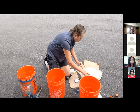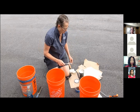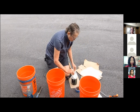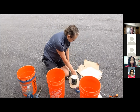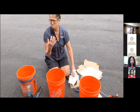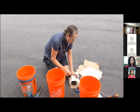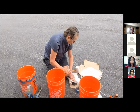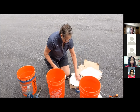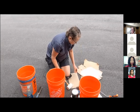Okay, now we want to cover up this paint can. So I'm going to put the lid on, and cover it with a paper towel, just in case there's a little excess paint, so it doesn't spurt back out at me. And then just use a rubber mallet. You can use a hammer too. I have a rubber mallet, so that's what I'm going to use. Just go all the way around. Now that's sealed up real good. We are ready for our next step.